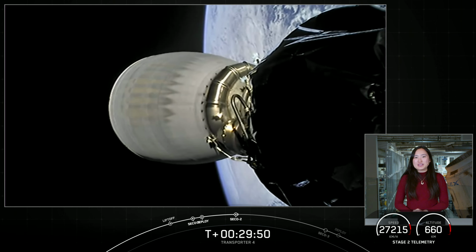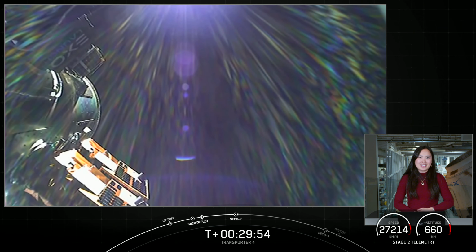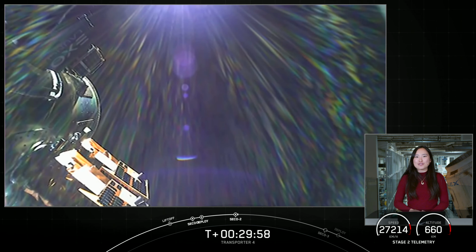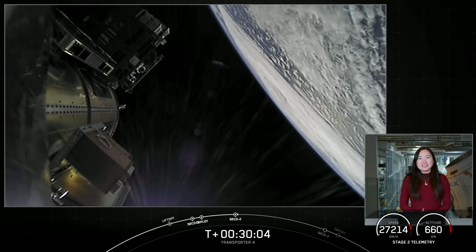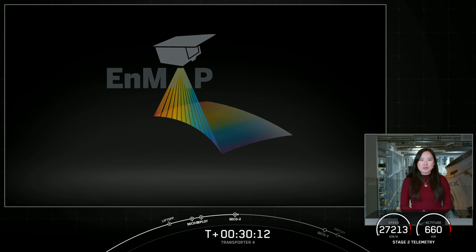We have 40 spacecraft on board today's mission, spanning across 20 deployments. While we were during a blackout period, we were able to confirm our first three deployments a little bit earlier than expected. Our first payload, which was situated at the very top of the stack, is an Earth observation satellite named NMAP, which is short for Environmental Mapping and Analysis Program.